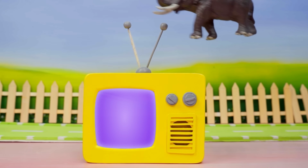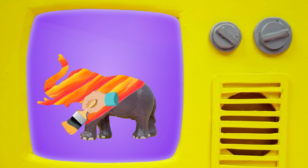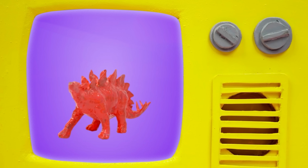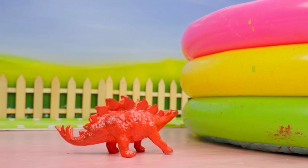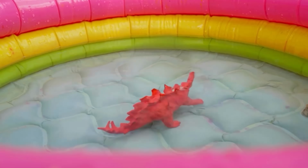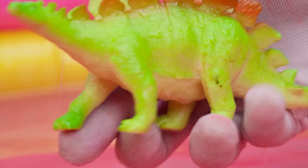The mighty elephant is here! Great inside! Hey! Here's the magic paint and brush! Orange paint! But he's turning into something else! The creature is going to the pool. It's a Stegosaurus.